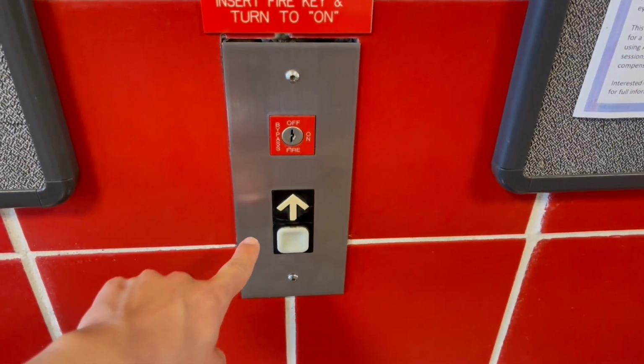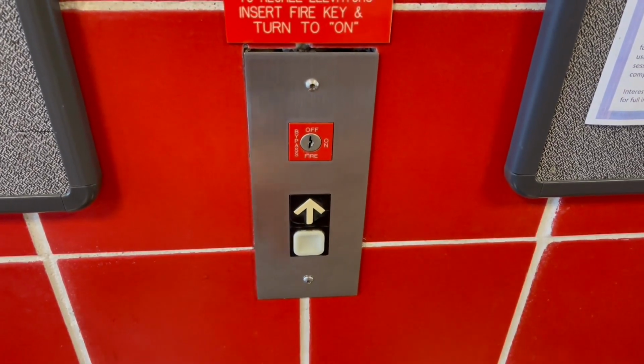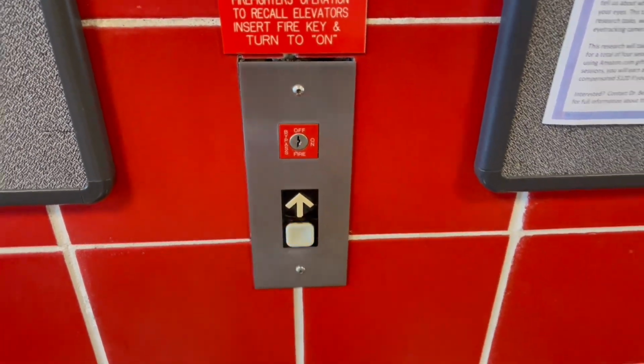We got a 1991 older Dover impulse elevator. Finally, we got something that is at least older and not modded. So let's ride, here we go.